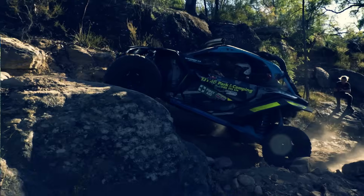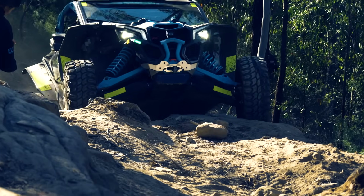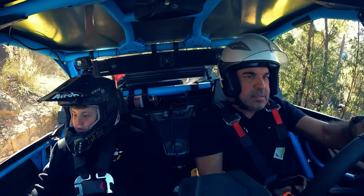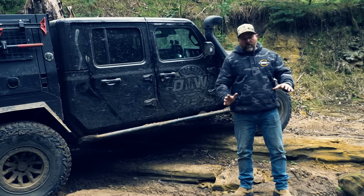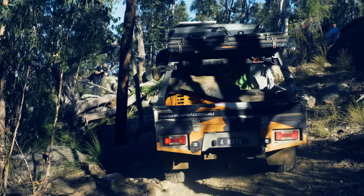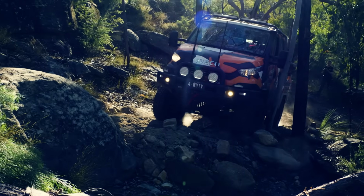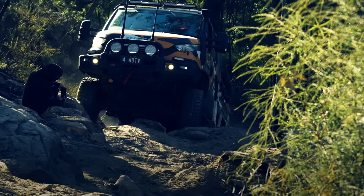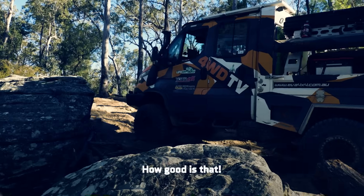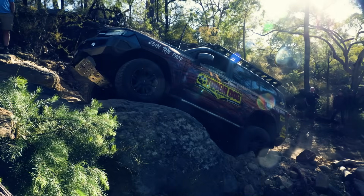Here we come. Okay, you've got a tree stump that's chopped off here, a tree stump that's chopped off there. You've got a rock ledge, you've got another rock ledge there. It was pretty phenomenal. Oi. How good is that? Yeah! How good is that? No challenge for the big Iveco.